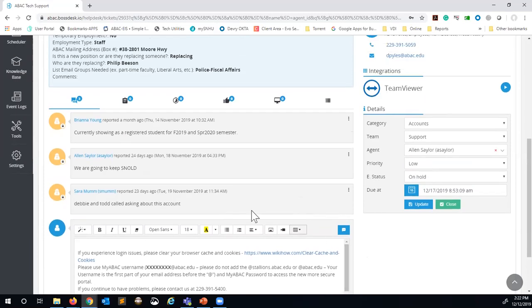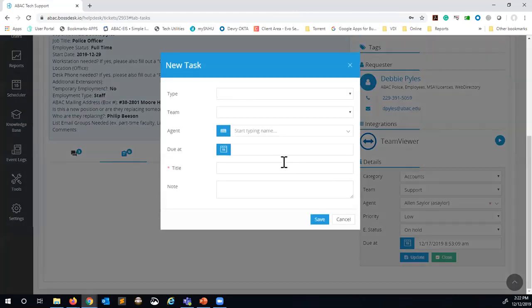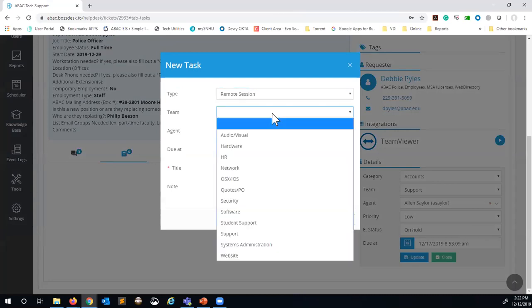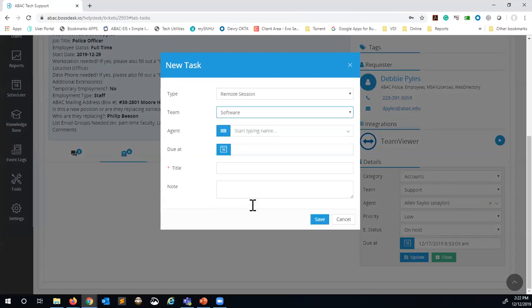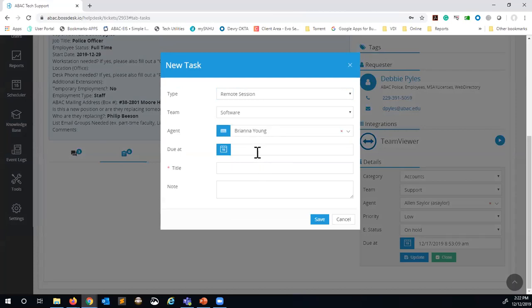And of course, another really good feature in here is your tasks. If each ticket needs individual tasks, you can add a task and assign people to complete it. So if we needed to set up a remote session, and it needed to be a software issue, I'd assign it to our remote tech, and I could put a due date on here. I at least have to give it a title, so I would say remote.